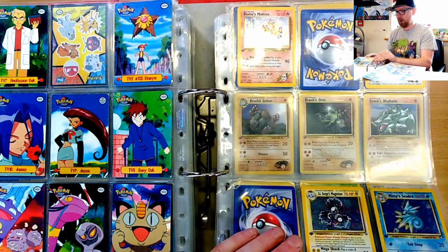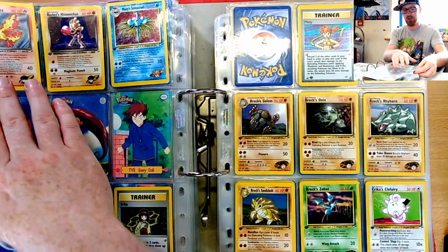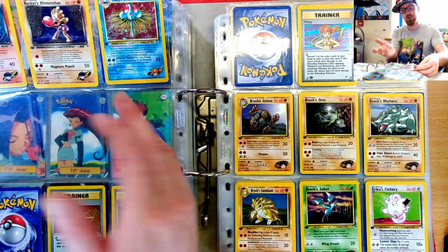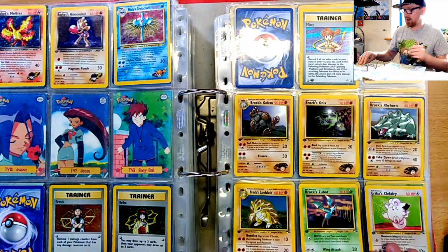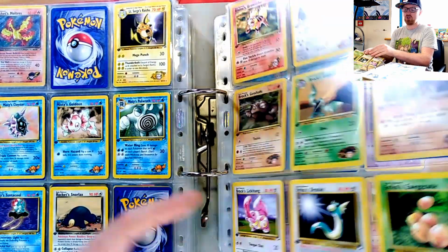First edition down the bottom, the Lieutenant Surge. There's just so many cards here to be seen. First edition again. Another Moltres first edition, Rocket's Moltres. So there's just... the collection's crazy. You got to say this collection's crazy, everybody. We're still going though. As I said, this folder is absolutely massive. It's just so much to be seen.